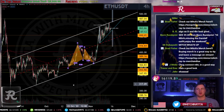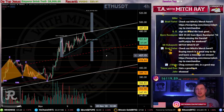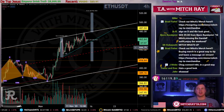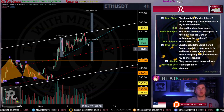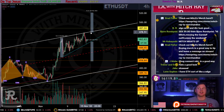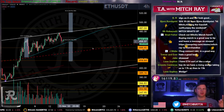You know, that's how parallel channels work. So, pretty amazing. I mean, that's fantastic. So, all I'm doing is looking at a consolidation structure after a big markup where it could reverse to the downside based on what Bitcoin does, or it could rally again and test and see 479. That would definitely be the target if we got a reversal here.